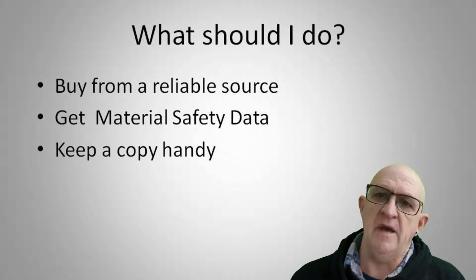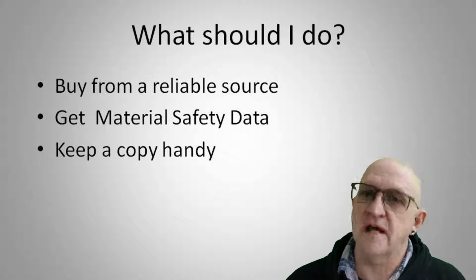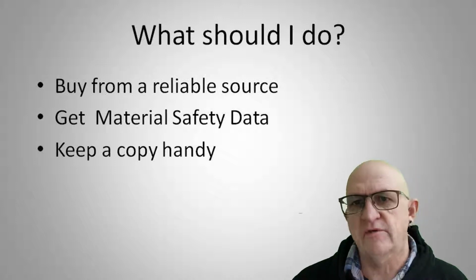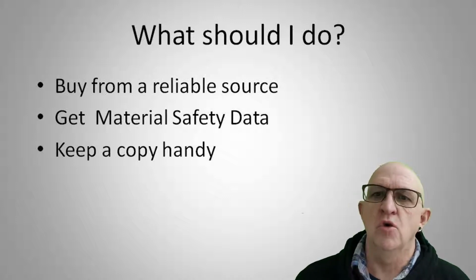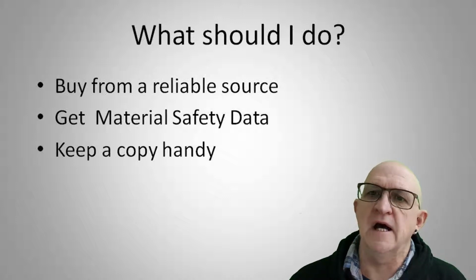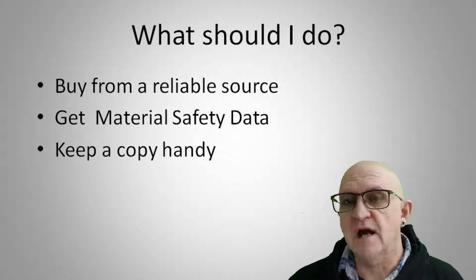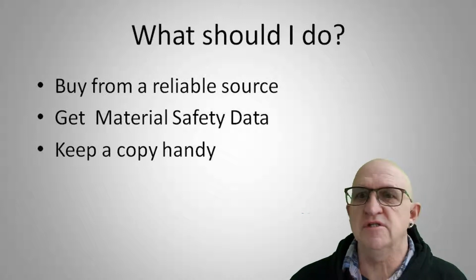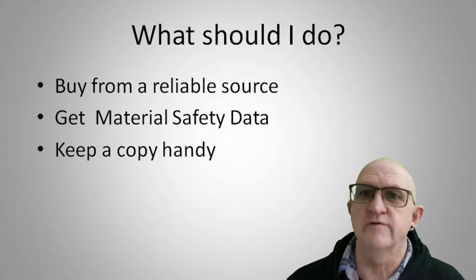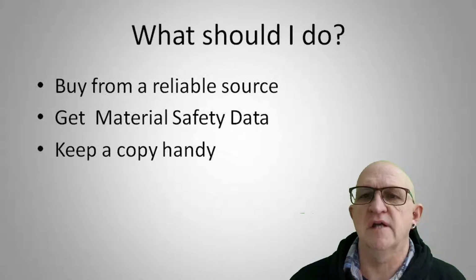Okay, and those should be kept handy so that the customer or any of your staff can see them in an emergency situation where you've had an exposure and you've got the product in the person's eye, for example, or for some strange reason their child's drunk a bottle of your pigment, then you need to be able to get your hands on this data straight away.